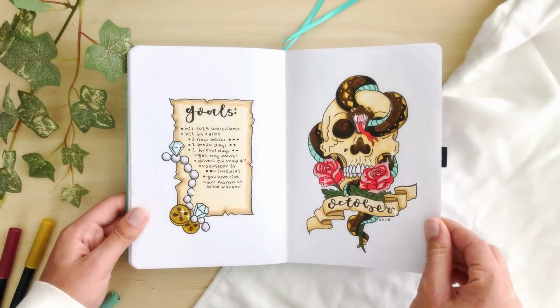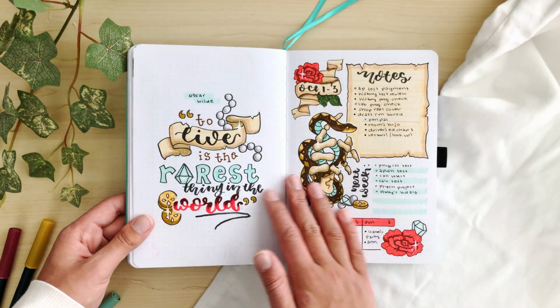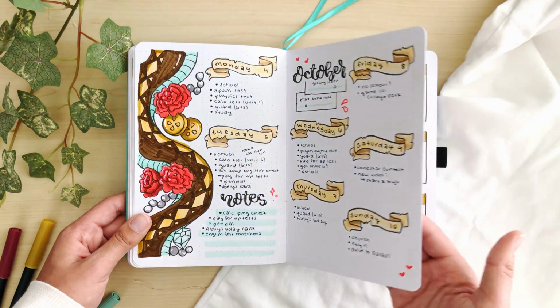We're already here at October, which was my Pirates theme, and honestly, I love how the colors turned out in this theme, but since I was in the middle of my art block still, the weekly spreads are very boring to me.